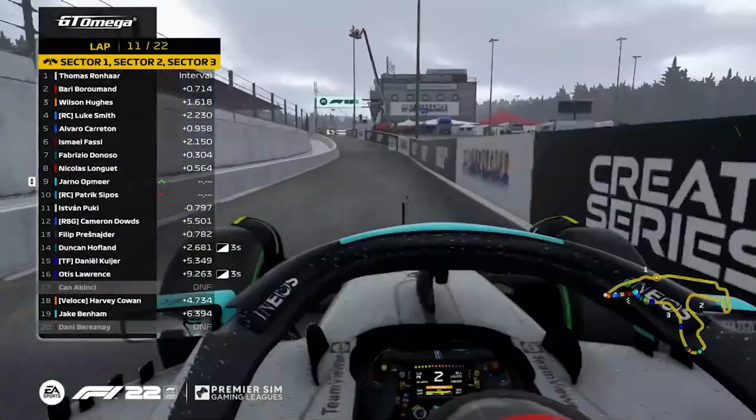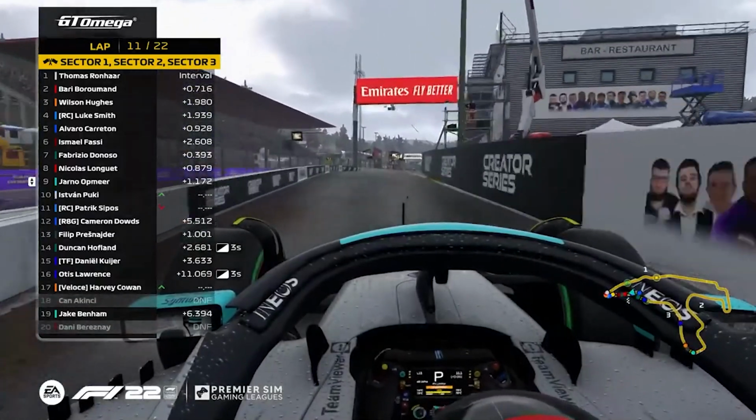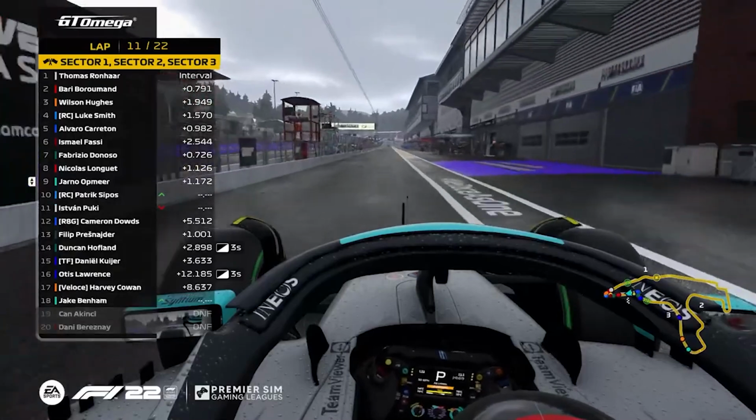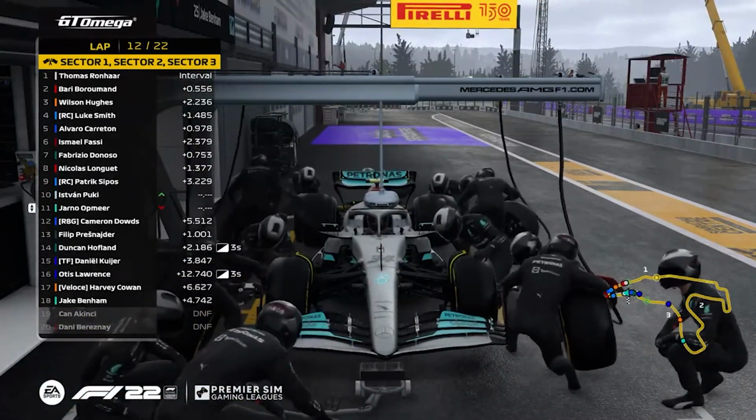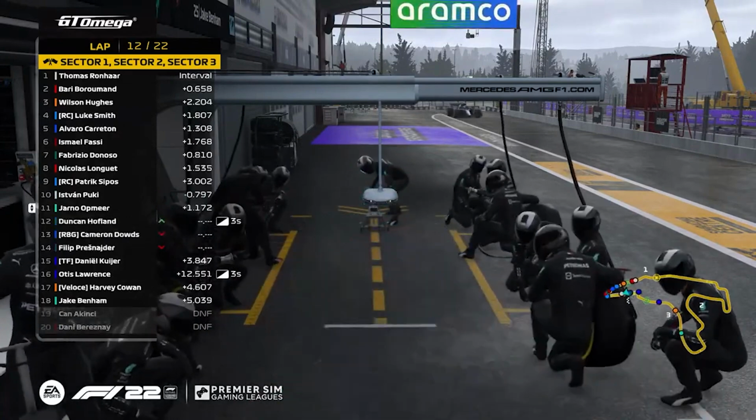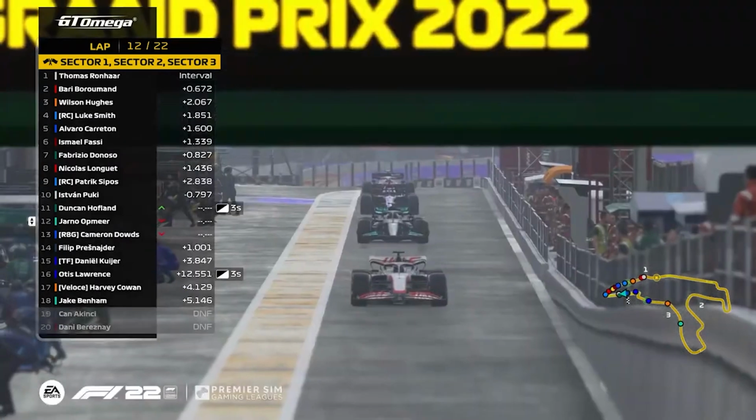What that could mean, and Otmir immediately heads into the pit lane. Yeah, so he's obviously thinking something here onto mediums. Dry tyres. He's gone onto mediums. Dry tyres. And a bunch of others. So it could dry up by the end of the safety car period.